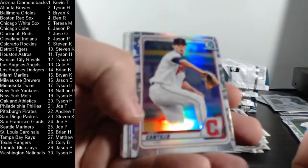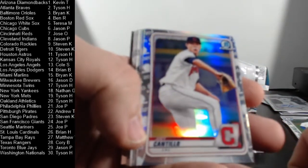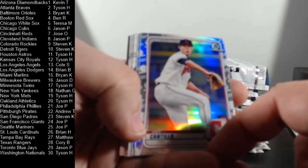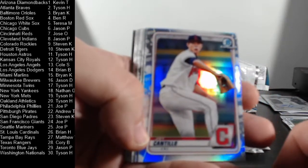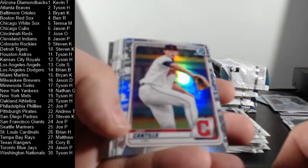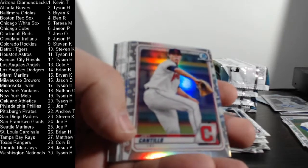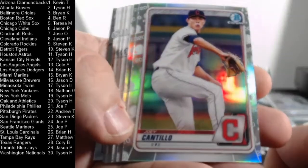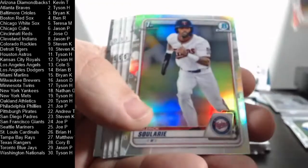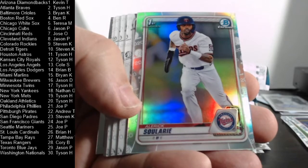All right, and for the Cleveland Indians refractor, it's Joey Cantillo. Here, I change the lighting a little bit. There we go. That's refractor and Alek Solari for the Twins.